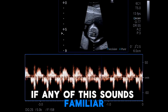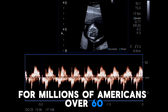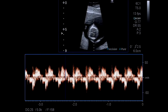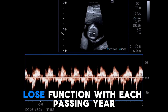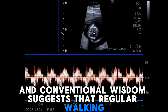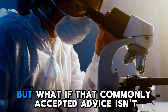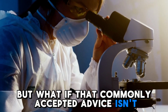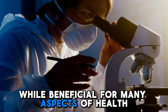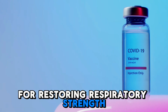If any of this sounds familiar, you're certainly not alone. For millions of Americans over 60, declining breath capacity has become an accepted part of aging. We've been told that our lungs naturally lose function with each passing year, and conventional wisdom suggests that regular walking is the best we can do to maintain what breathing ability remains. But what if that commonly accepted advice isn't entirely accurate? What if walking, while beneficial for many aspects of health, isn't actually the most effective approach for restoring respiratory strength?